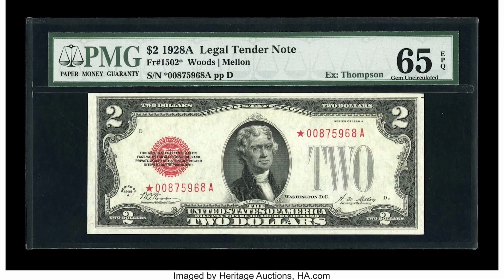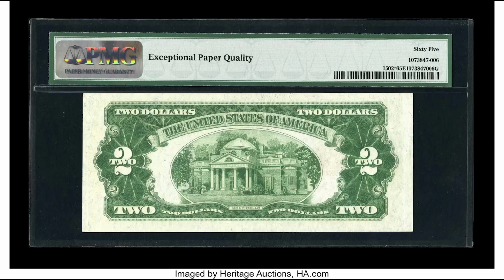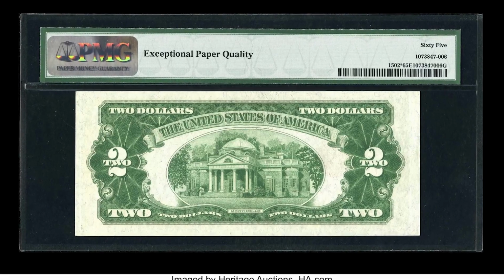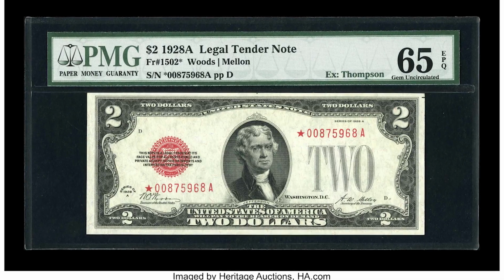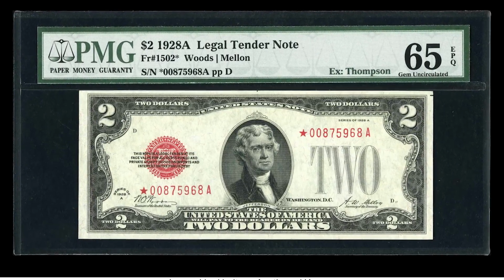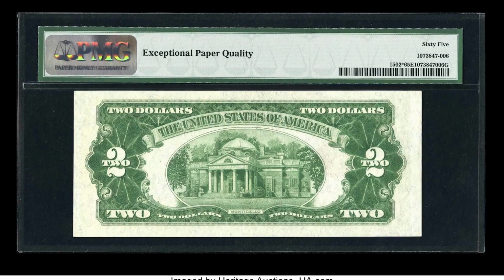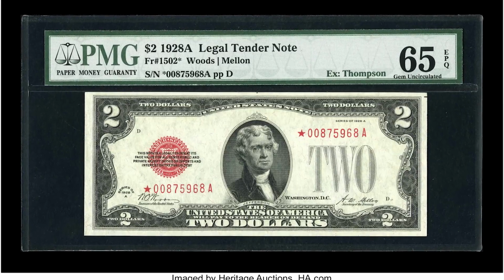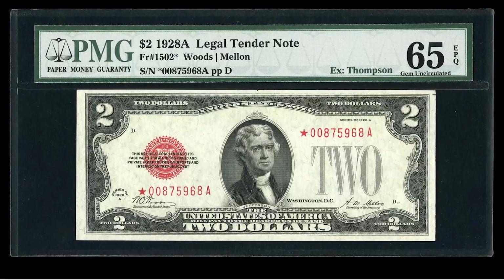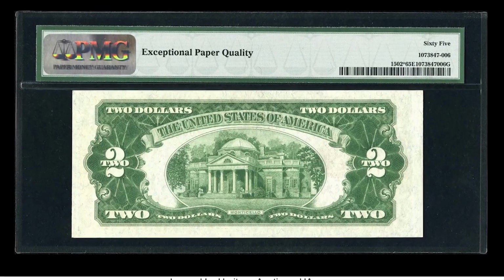This is a real, genuine 1928 red seal $2 bill star note. If you come across a star note from 1928 and it looks like this, you can technically, legally bring this to a bank or a shop and pay with it and get $2 worth of value. We highly recommend against doing that though because it has a much higher collector value. If you come across one, don't fold it, please, because the condition is important. Keep it safe because $63,250 for this $2 bill.